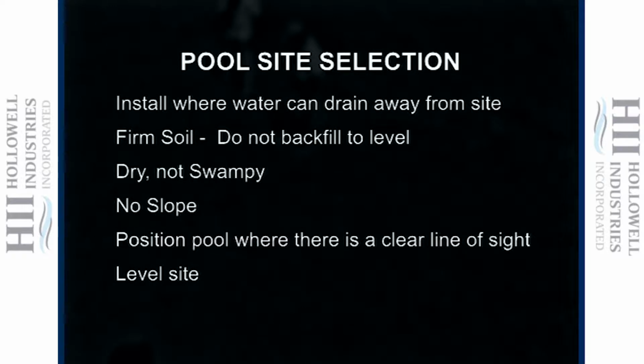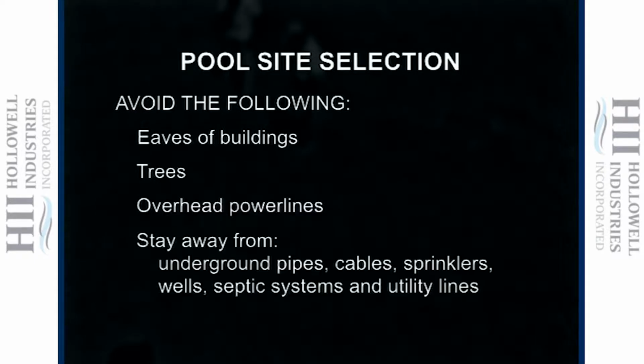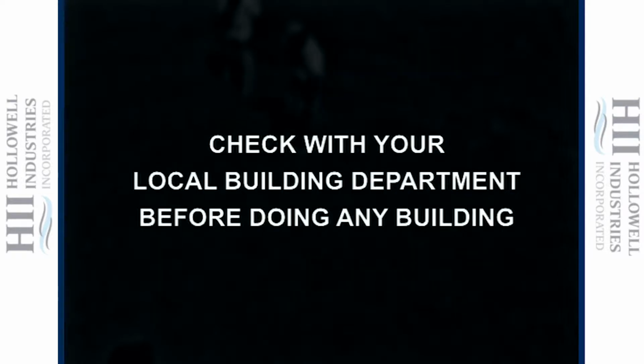Also, when choosing a site, avoid the following. Stay away from eaves of any buildings, trees, and overhead power lines. It is very important to avoid underground pipes, cables, sprinklers, wells, septic systems, and utility lines. Be sure to check with your local building department before doing any digging.